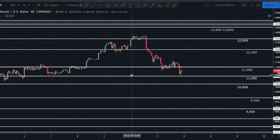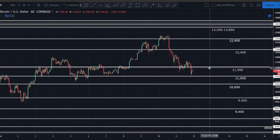Let me put in here the hourly. Yeah, getting as high as about 11,450. So if you did take that trade, guys, congratulations. In fact, I am still in it, and I am standing by.